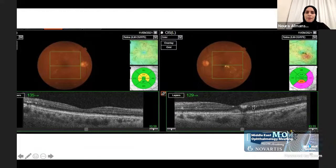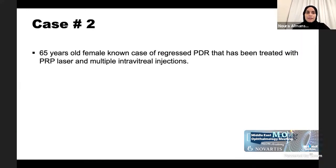So I discussed with the patient that she needs to attend her appointments, and we need to start treatment of her condition. As well, she will be a long-term patient who needs to come to us very often, and she needs to receive the proper treatment of her condition. And this is the first example.